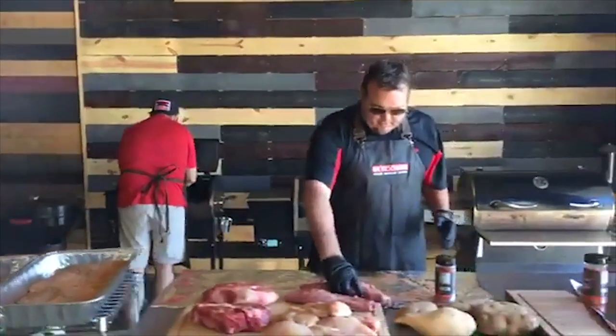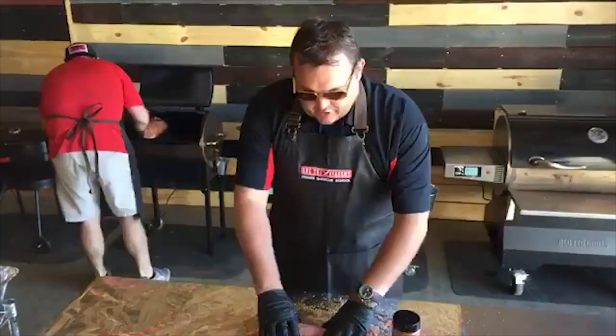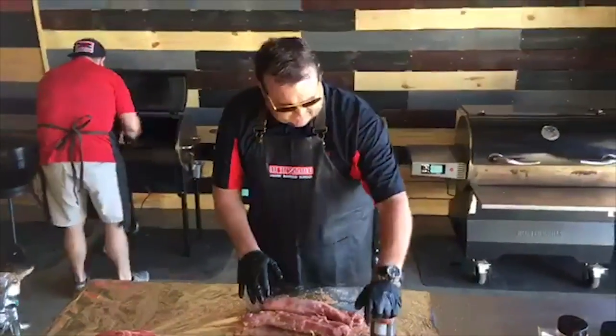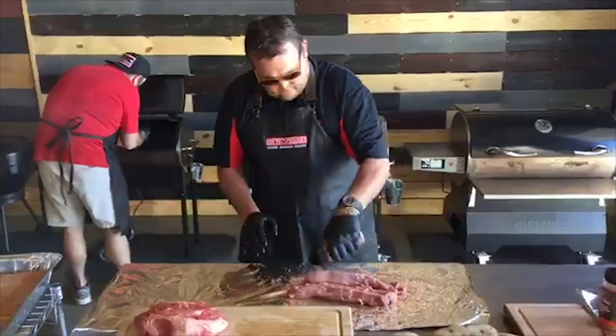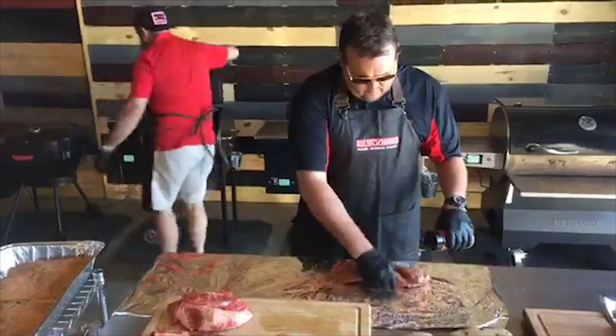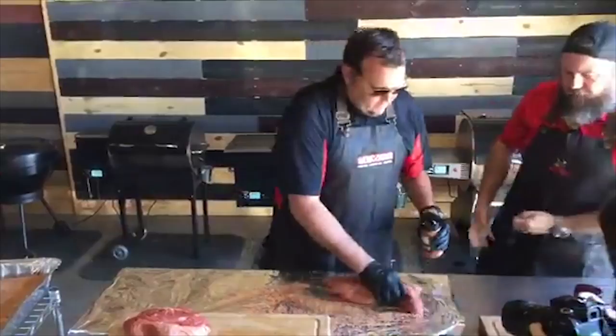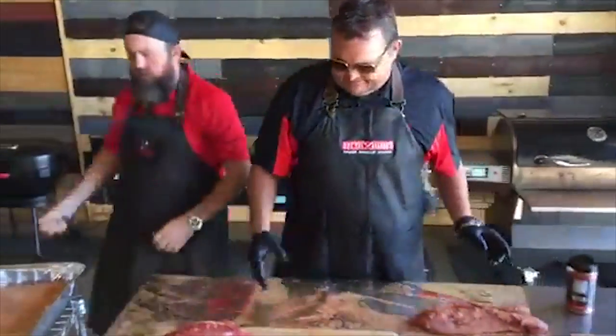We're also going to do the honey rib rub on these pork tenderloins. But these we're going to smoke at 200 degrees, using that new wide pellet Wi-Fi controller. Tell them what that does. We've got dual probes on it that come standard.